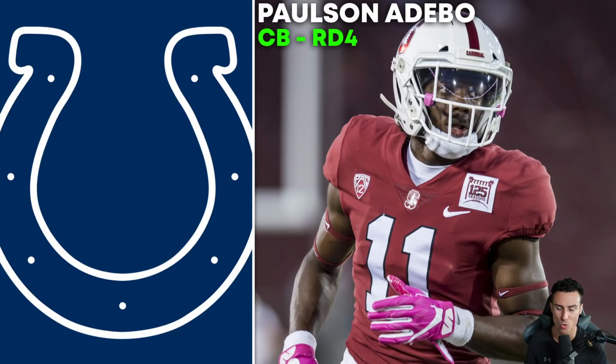And they could be looking for another corner because Xavier Rhodes is a 1-year thing. And then Rock Ya-Sin, I still like his upside. I think people get on him too much. I still kind of like him. He needs to play better, though. But there's no guarantee there, obviously, is what I'm saying.